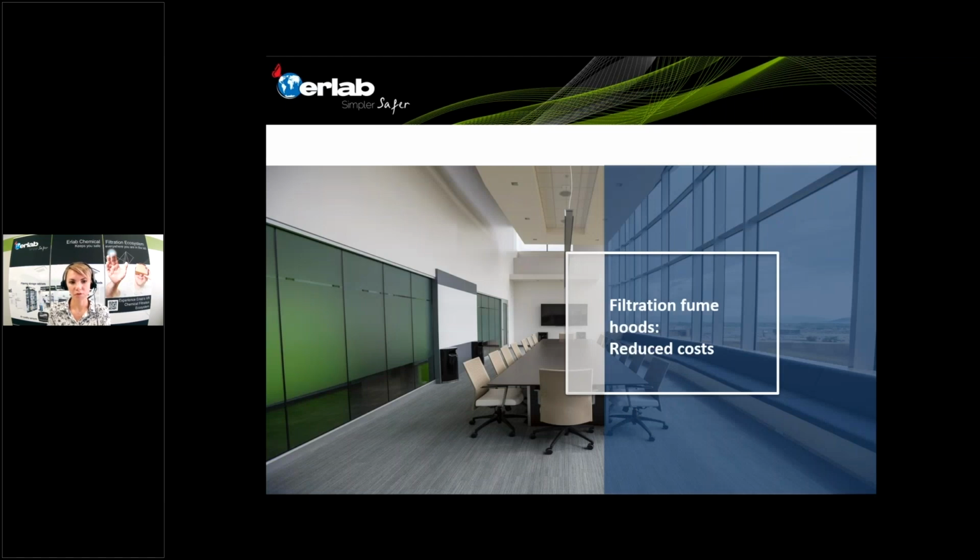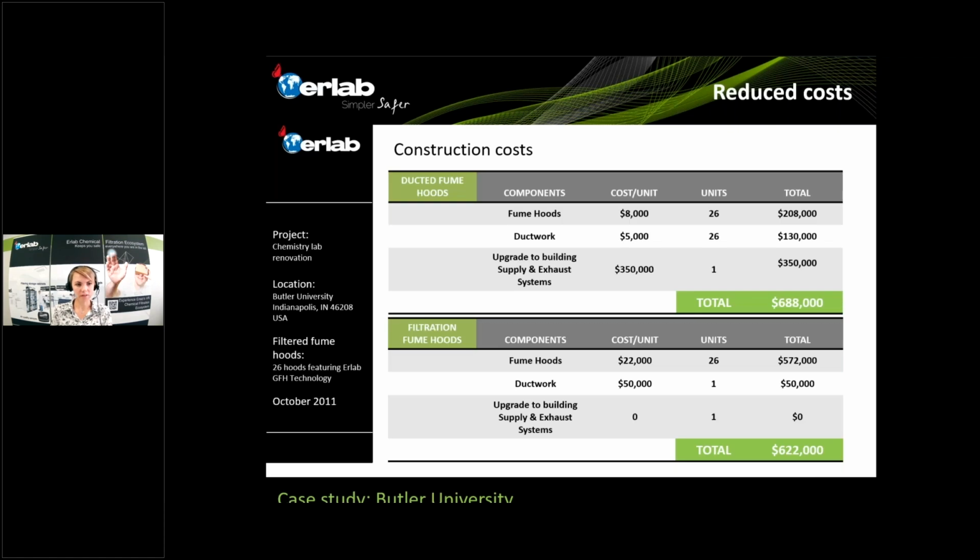Now, let's move to the costs. In the third part of the presentation, I will go back to the Butler University project, for which a comparison of costs was done before the project between ducted fume hoods and ductless fume hoods. And first of all, construction costs. If you remember, in this renovation project, the aim was to go from 10 ducted fume hoods to 26 fume hoods. So here we compare the cost of ducted fume hoods.